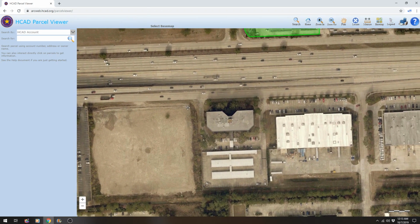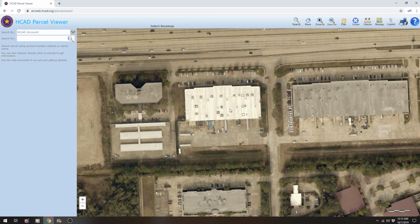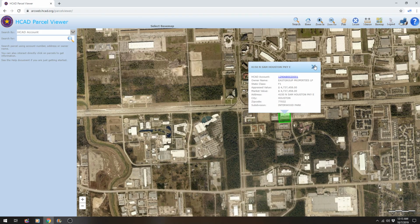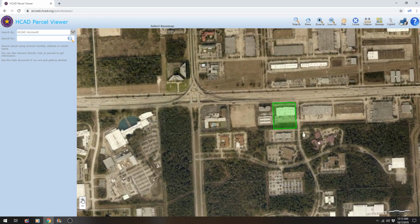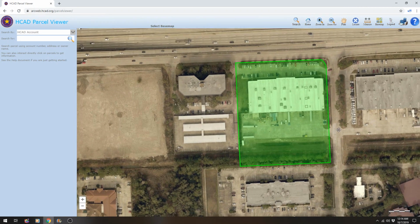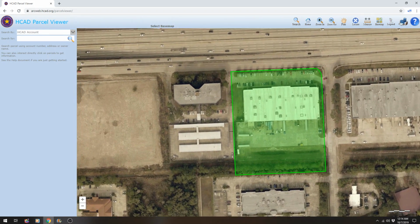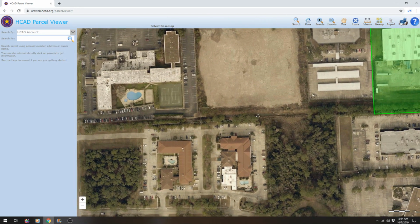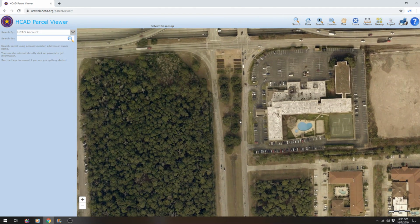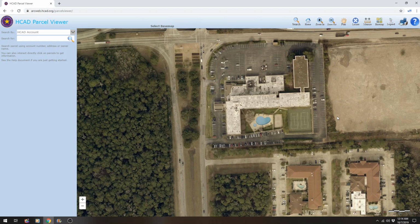Let's see if we can find something else interesting to look at here. Ooh, this looks, let's click on this. Yeah, alright, so here's something interesting. See how this property comes way back here? So you might want to walk in that area because it looks like there's a drainage ditch. They actually own the property back to there. You would be making a mistake that could get you locked up. And that's one of the reasons that I'm showing you this.